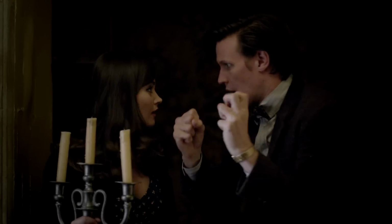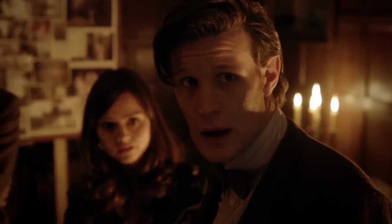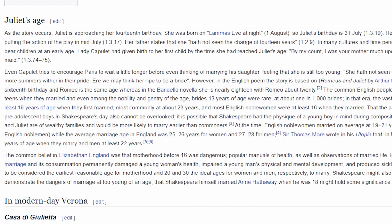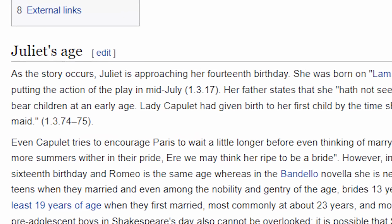At least this one is hopefully of age, whatever the age of consent for weird, creepy, crooked monsters is, and it's not like the real Romeo and Juliet. But let's not open that Shakespearean illegal can of worms.